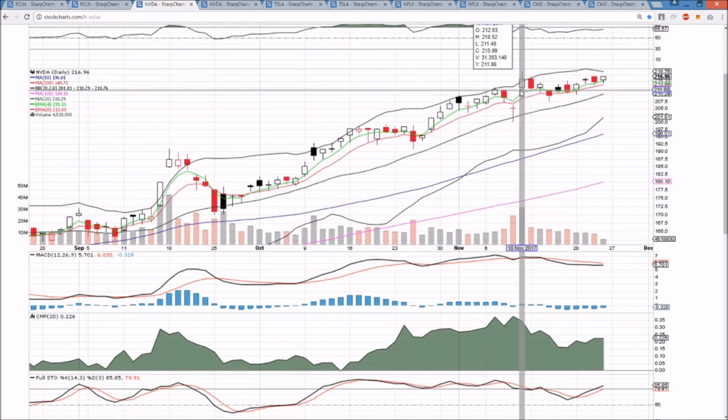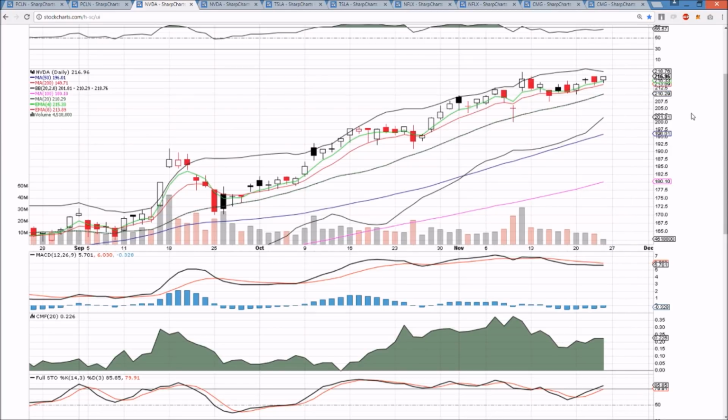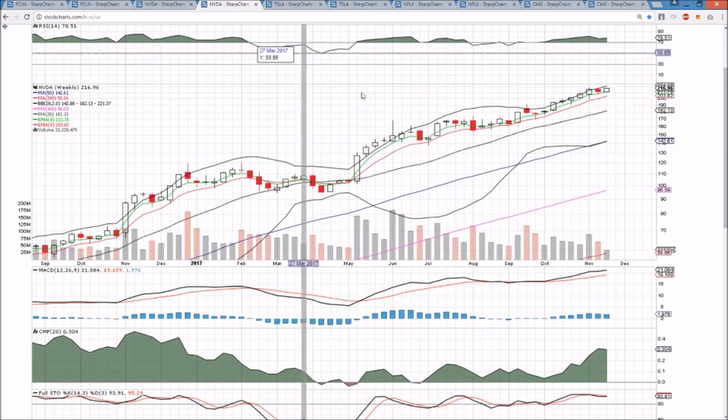NVDA looking prime for an all-time high test this coming week. 218.52 is that level, and we closed at the high of the day on Friday, just a couple dollars shy from that point. Look for a volume spike. We've had steady declining volume over the past 2 weeks. A little volume spike and we should get that all-time high pretty quickly.